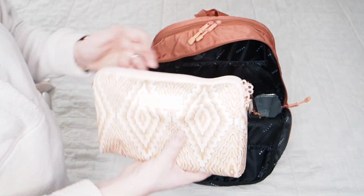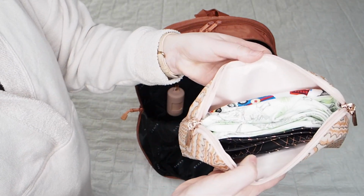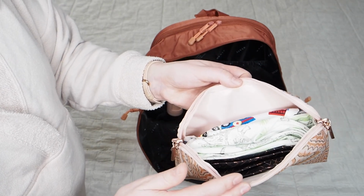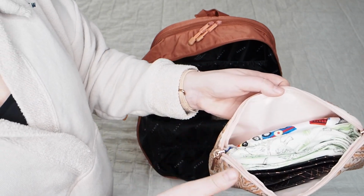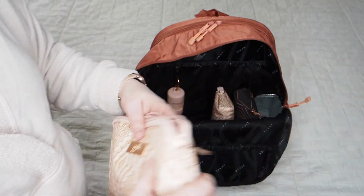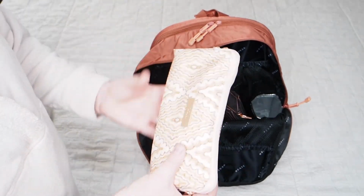Then in this next one, I have a change of clothes, and I just put a pair of jammies in here because they fold up nicely. If he's in a pull-up, chances are he's not even going to need this, but typically we try to do undies, so we have a pair of undies, a pair of jammies, and a Jujube wet bag for any messy clothes. Then I have 2 medium set pieces.